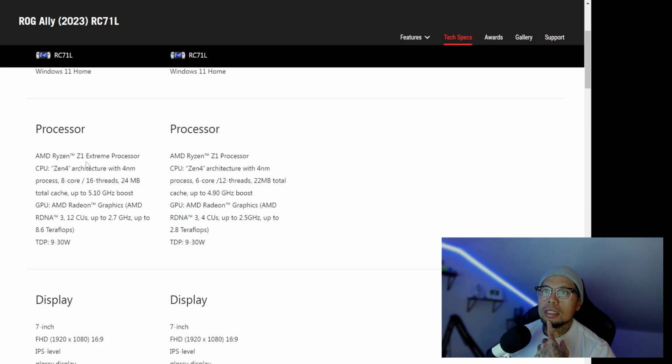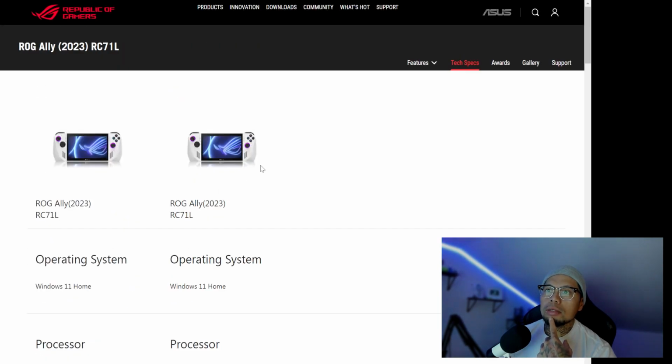So we have the Z1 Extreme processor, which is 8 core 16 threads, 24 megabyte cache, which is good. Boost of 5.1. Wow. RDNA 3, 12. Oh, wow. So there's a huge jump from 4 to 12 cores. Wow. That's huge. Why would you even buy this one? Is this one more expensive?